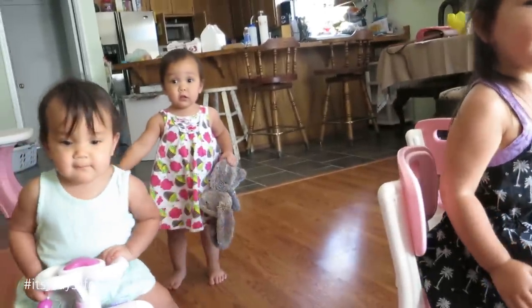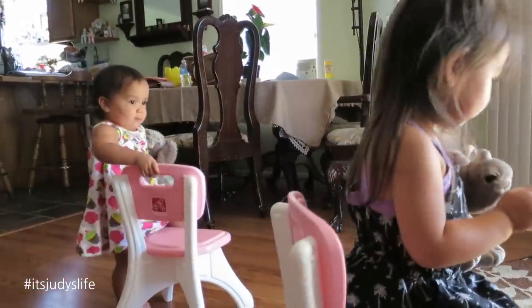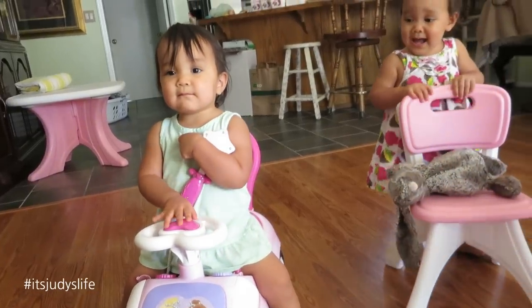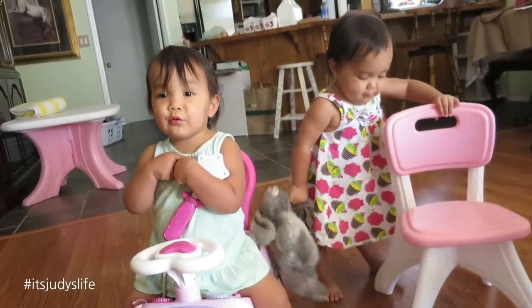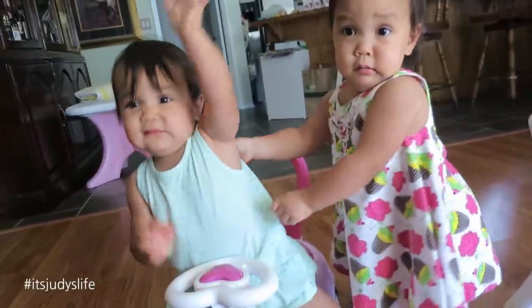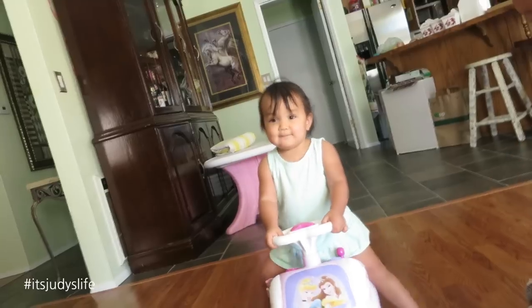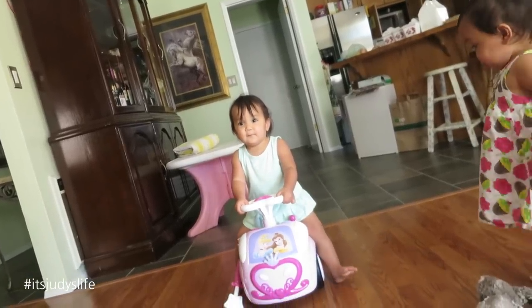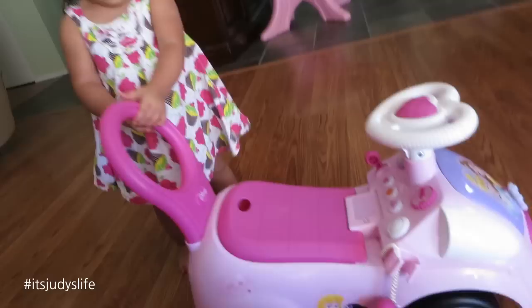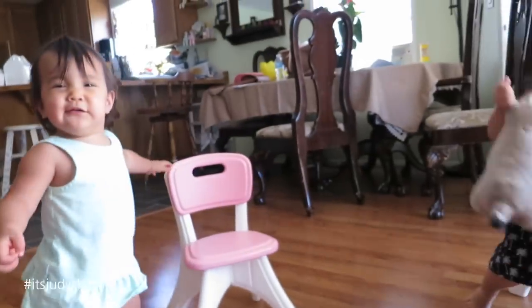Mommy. It's okay. Let me ride first. Okay, bye. Bye. Yeah, Mia. Hey, careful, careful. Kira's turn now. Mia, go get out. Go sit. And now, Mommy, we're turning around. Which way do we go, Mommy?